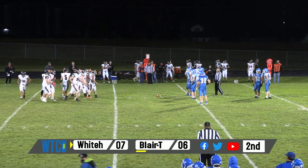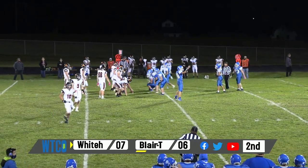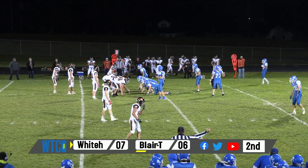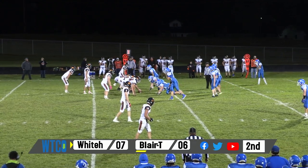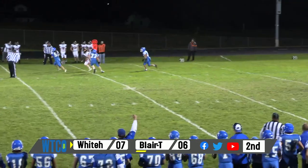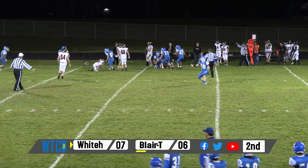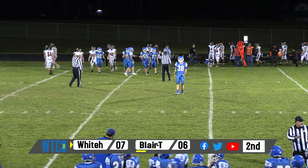Chance to take a couple of shots downfield here. Yeah, I think that's probably what the game plan is. I'd have to agree with you. Split three receivers to the right side. Way out here on the end is number 10, Kulig. Quarterback out of the shotgun, back to pass. Throws across the middle. Intercepted by Washington. Washington with the interception, and he'll bring it back into Whitehall territory.